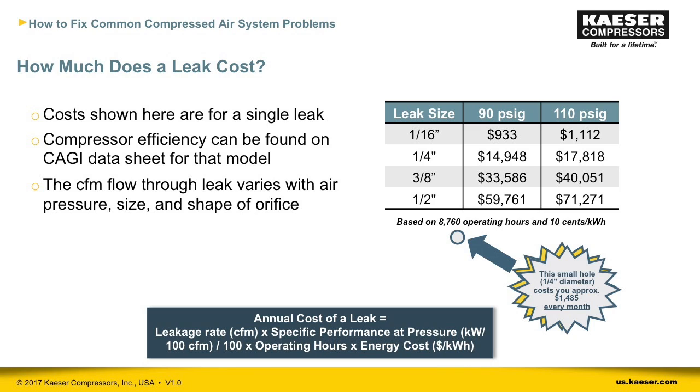So just how much does a hole in a pipe cost you every year or even every month? As you can see here, if you have one and only one quarter-inch leak in your entire system, you'd lose approximately $1,500 a month, $18,000 per year, based on operating at 110 psi. Now imagine how many leaks your system probably has, certainly more than one. The amount of money you are losing every month adds up, and the leaks don't just stop at the end of the year.